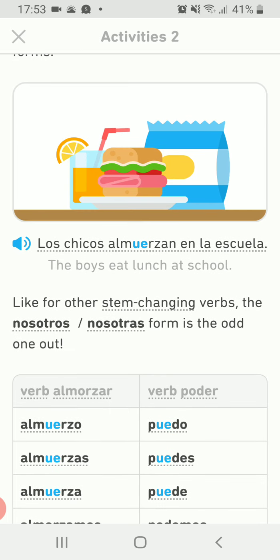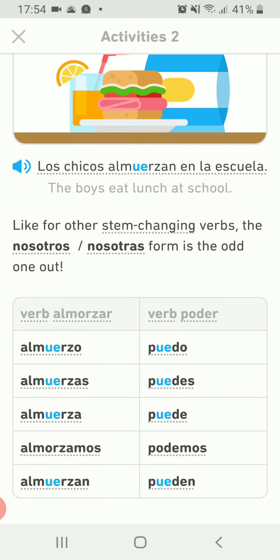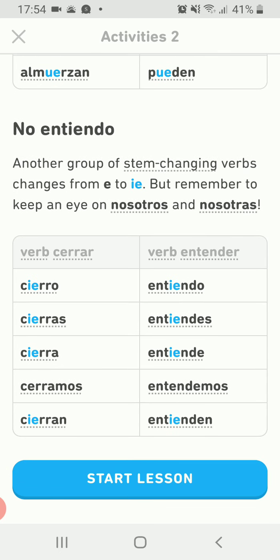Like for the stem changing verbs, the nosotros, nosotras form is the odd one out. So we know more than a couple of verbs that have this conjugation. So that's nothing new. No entiendo.